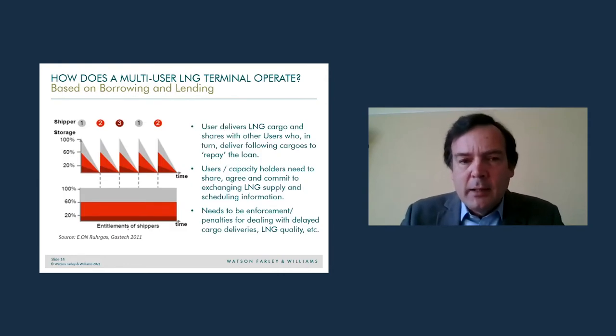and this uses a nominal example, if you like, of three users through a terminal here. Two of the users are using around 40% of the capacity and the third user 20%. So the top of that diagram shows how the cargoes are coming in, and each of those users are taking turns dependent on their respective capacities to bring in the next cargo. But in terms of the output, which is the part at the bottom of the slide, you can see each of them is able to offtake on each day at an equal rate so that they can meet their downstream commitments.